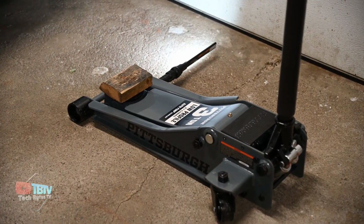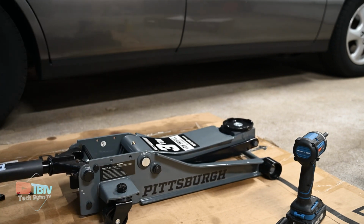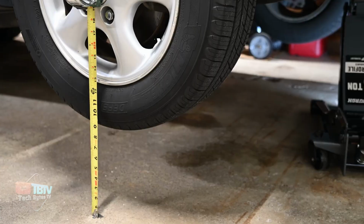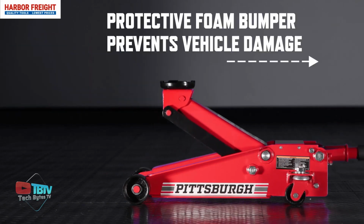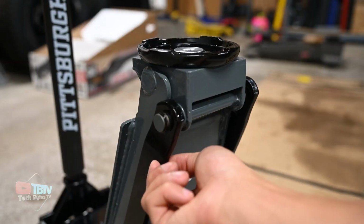It has a wide base and an ergonomic handle measuring 114 centimeters, which makes the lifting experience very comfortable. It can reach under most cars and can lift them to a height of 50 centimeters. This easy-to-use, sturdy, and comfortable jack is available for $155. You can just buy it on Amazon.